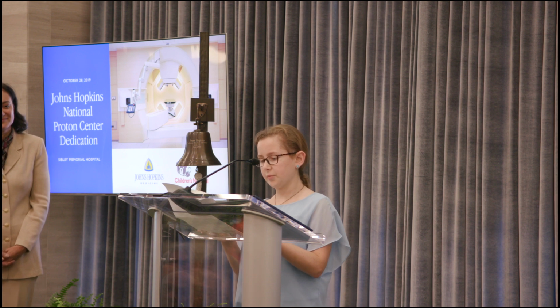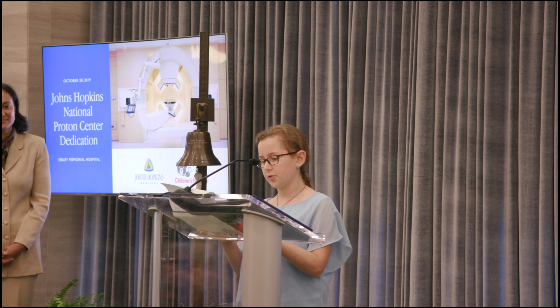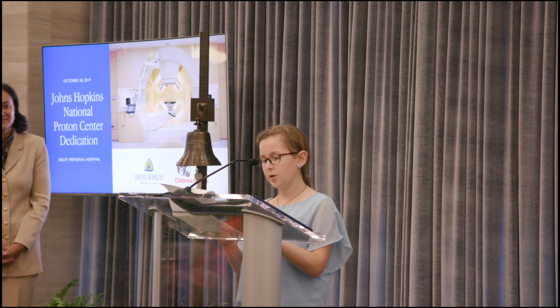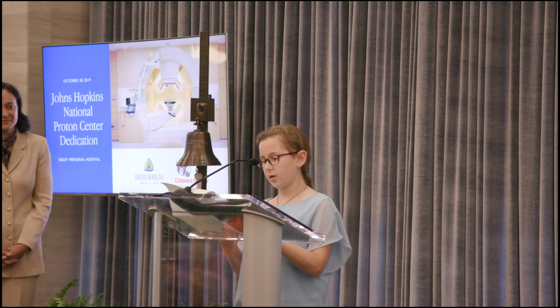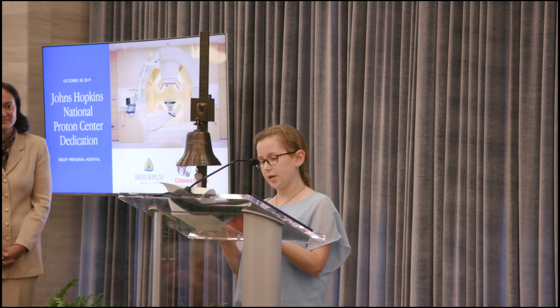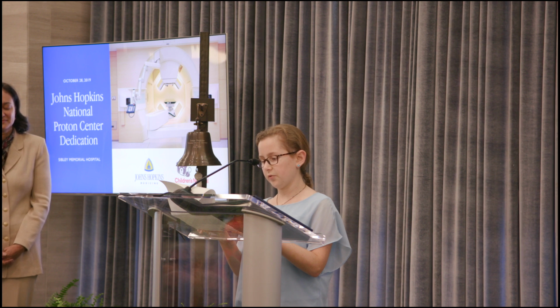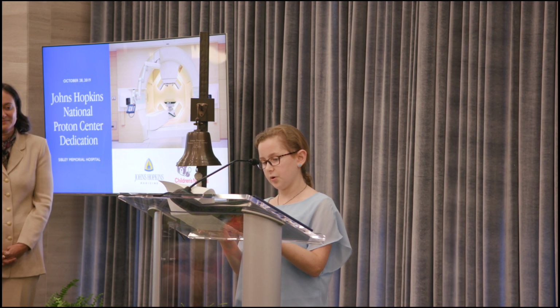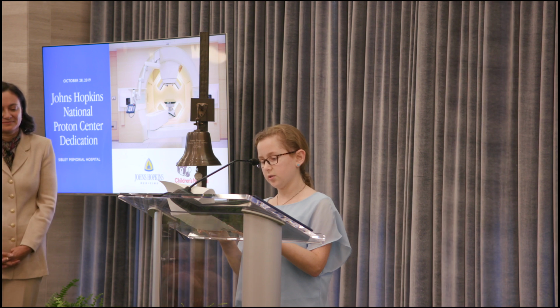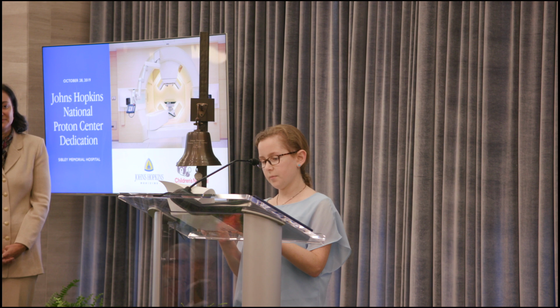This is why I am so excited about this new Proton Center that Johns Hopkins has opened in collaboration with Children's National Hospital. Having the technological advances of proton radiation here in the DC area is awesome for so many reasons. This means that future cancer patients do not have to travel long distances to receive treatment. They can sleep in their own beds at night.